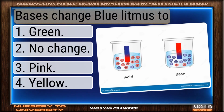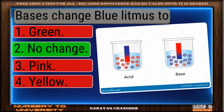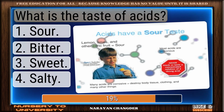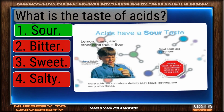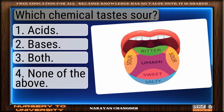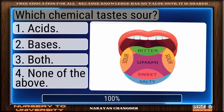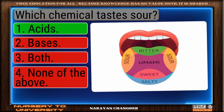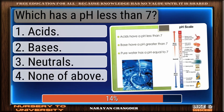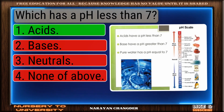Bases change blue litmus to... Solid response. No change is a valid choice. What is the taste of acids? Nicely done. Sour is a solid answer. Which chemical tastes sour? Great job. Acids is the accurate answer. Which has a pH less than 7? Excellent. Acids is a brilliant choice.